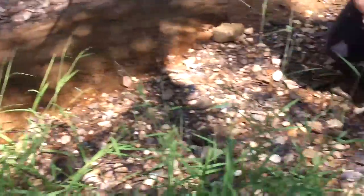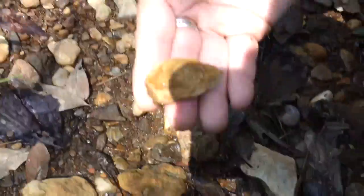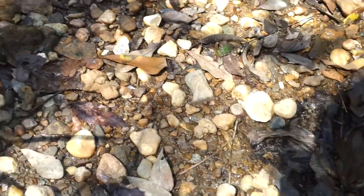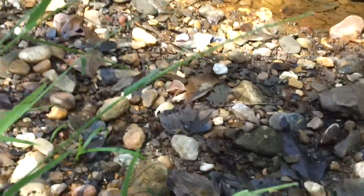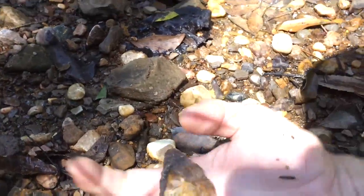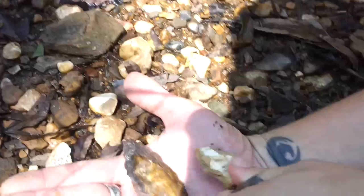Brandy thinks she's got a couple of pieces all right here in one spot. Well, I can see one. Oh, crude. That's a crude little point there. And then there's something right here. Oh, there it is. Couldn't see it at first. Oh man, that's nice. Big old knife. Cool.